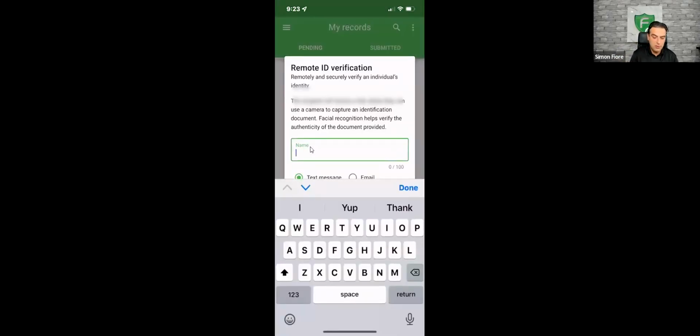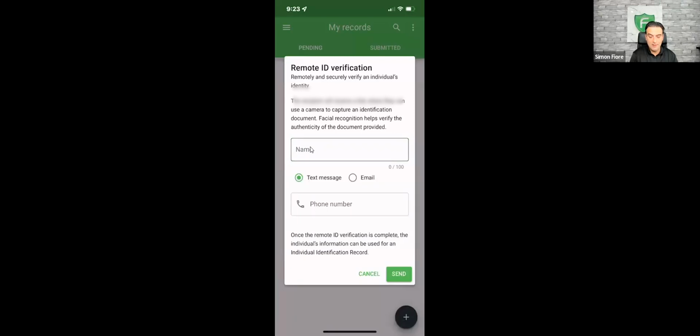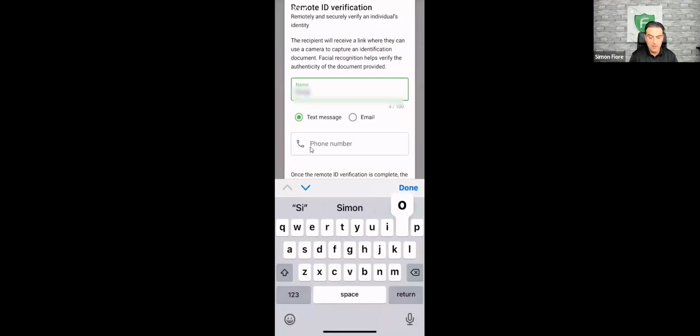You're going to select remote ID, and let your client know, Simon, please have your ID ready. I'm going to send you a link to my app. I need you to just scan your ID and authenticate yourself. Make sure you tell your clients to take their time so it doesn't create more work for them and you.